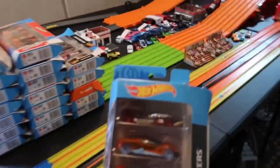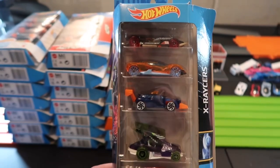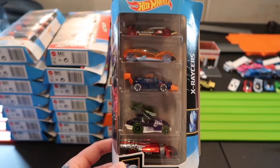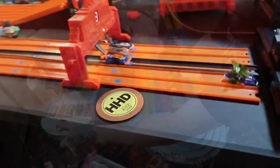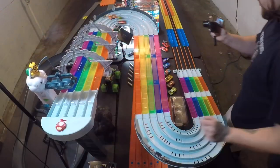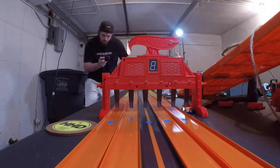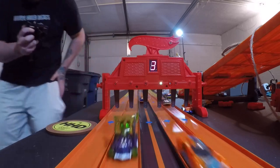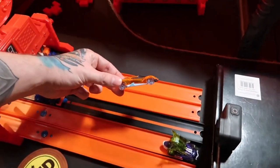All right. I believe you got X-Steam, Crescendo, Rising Heat, Dirty Outlaw, and Salt Shaker. Go, baby, go. Go, Dirty Outlaw! There you go. Dirty Outlaw gave it a good try, but Crescendo just beat him by a nose.